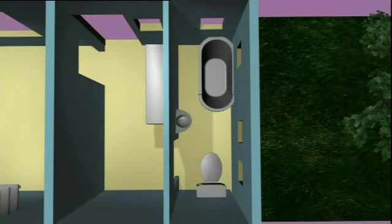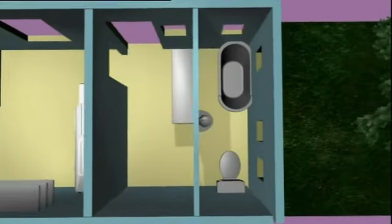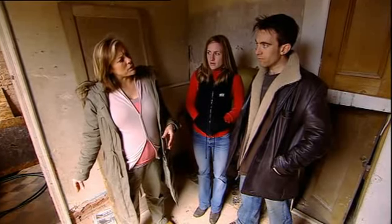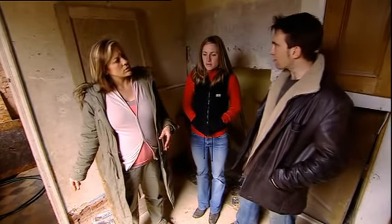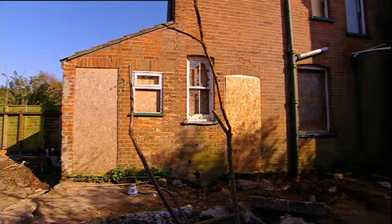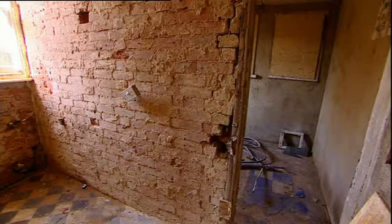Mike and Laura's plan is to fit a bathroom here at the back in one of the utility rooms. Why are you putting a bathroom at the back of the house? I just thought it'd be good to have a... I think for the size of the house, I definitely need a downstairs toilet. I don't think any family would ever use a bathroom right at the back of the kitchen.